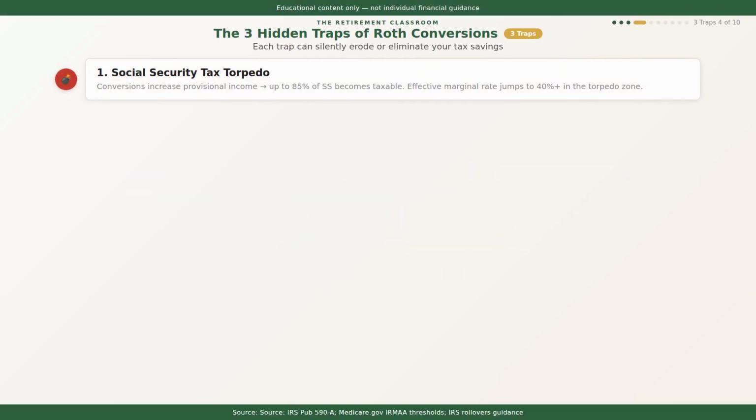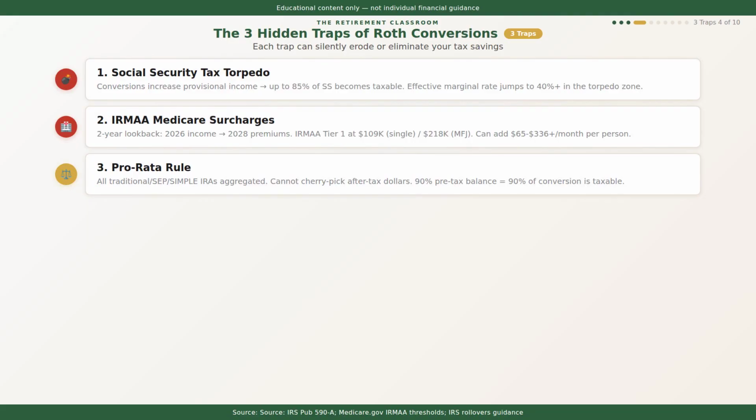But here is where most people get into trouble. A Roth conversion does not just affect your tax bracket. It triggers a chain reaction across at least 3 other parts of your financial life. First, the Social Security tax torpedo.